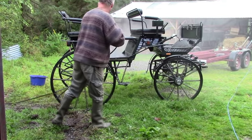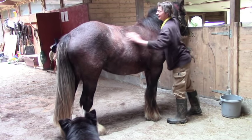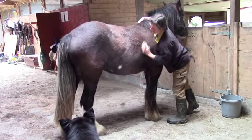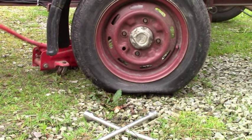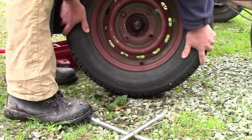Well, my job is to clean things. More horses rather than carriages. And then look what happened. Oh, yeah. Last minute repairs. Delayed us all a bit. Luckily, I had a spare one.